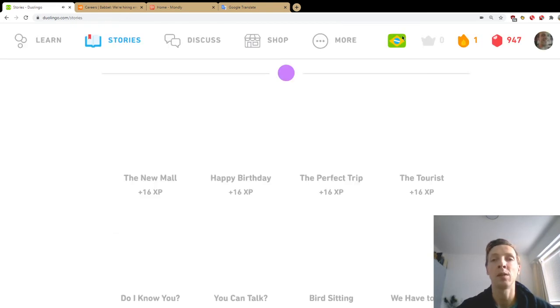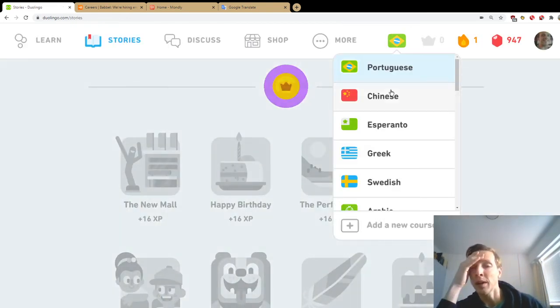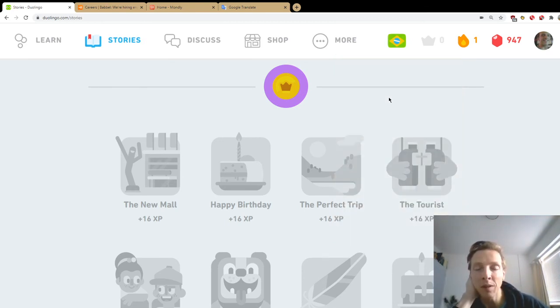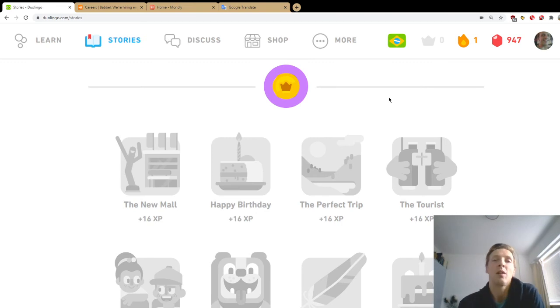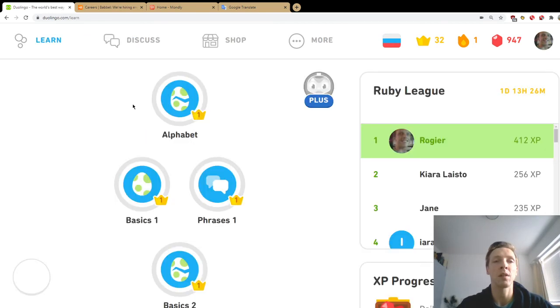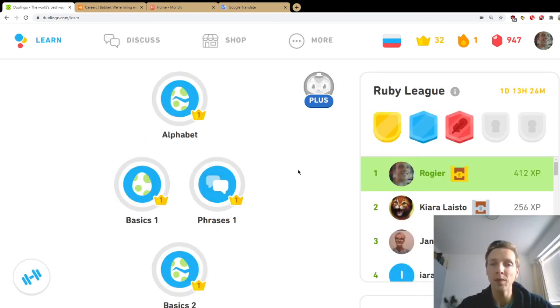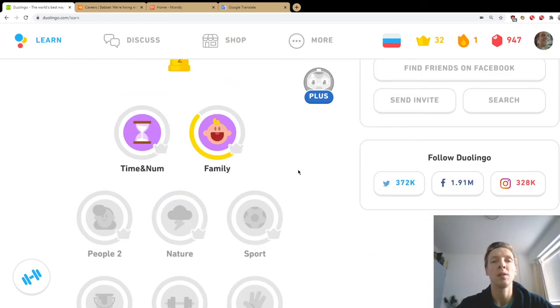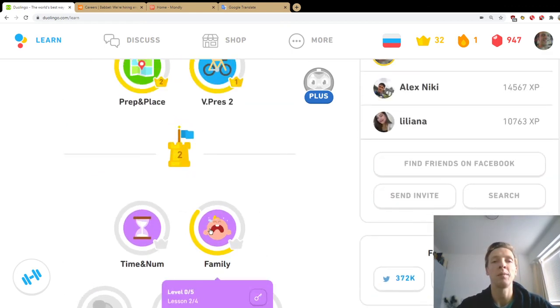This is more like to do a quick language experience, to have a positive experience right after Chinese or another difficult language. So Russian is not, there are no stories in Russian. Well, there are, but not on Duolingo yet. So I can do one, let's do family.